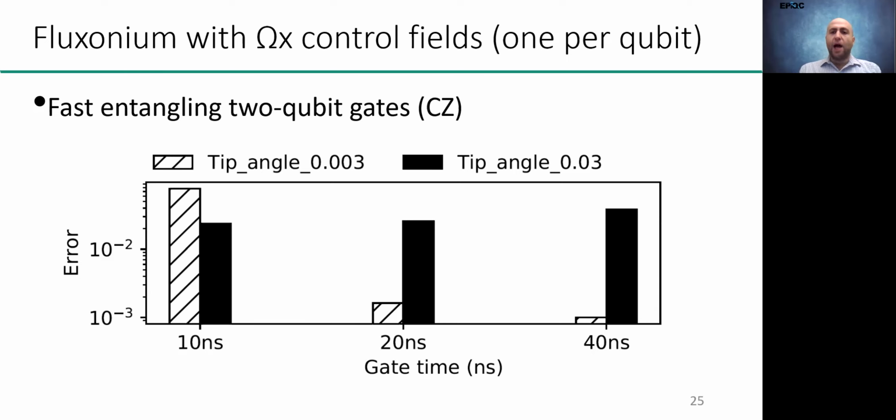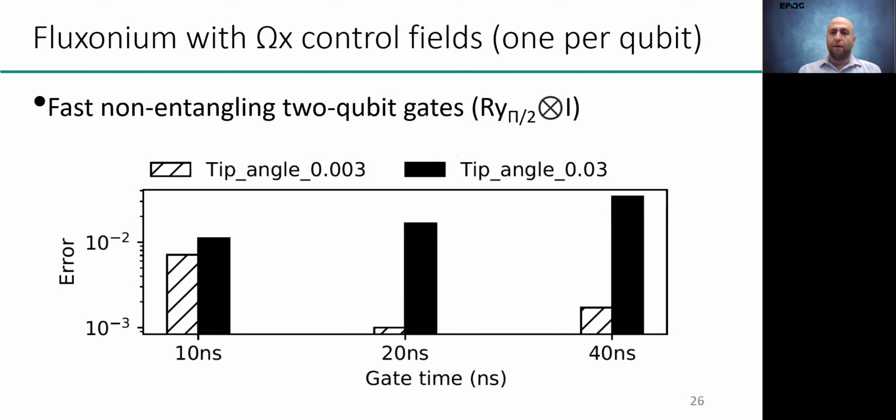As you see in this slide, it turns out that we can do fast entangling two-qubit gates in the order of 20 nanoseconds with fluxonium. We also can realize fast non-entangling two-qubit gates with fluxonium. So fluxonium is a good choice for SFQ.